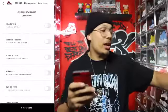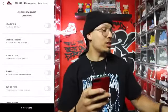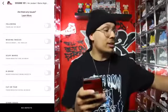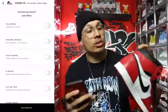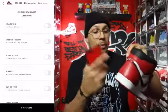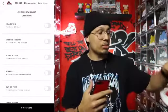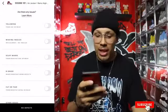This is where you have to be honest about it, because they want to make sure that you are keeping it 100 on the condition of the shoe. Things like this is why I use this shoe as well, because it has a scuff on the back of the foot, obviously a little bit of heel drag, it's dirty, some creasing, stuff like that, signs of age.